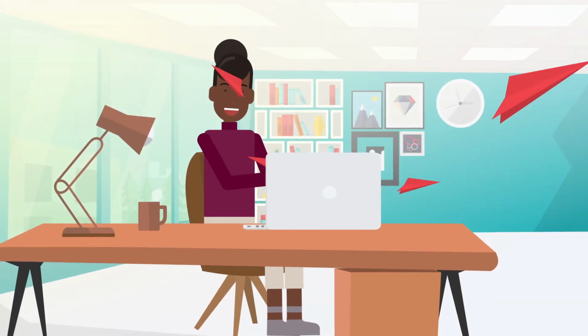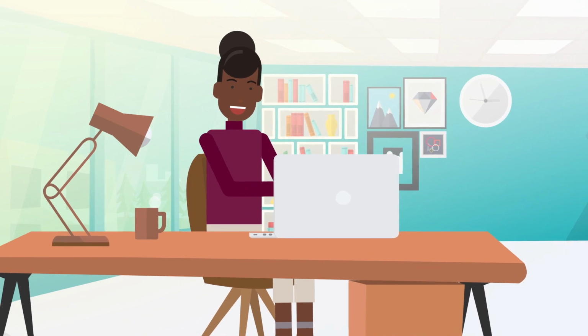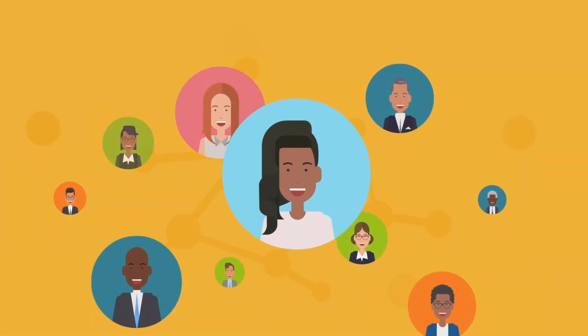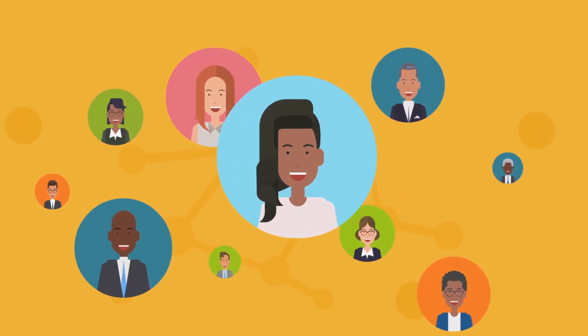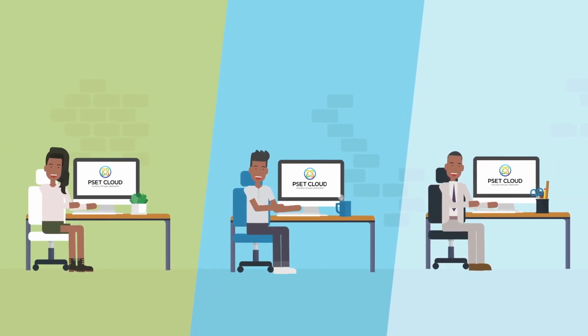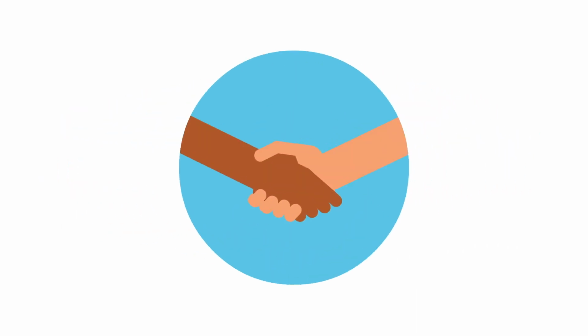The PSET Cloud offers many benefits to a recent graduate such as Zanele. But the PSET Cloud is not just for youth. It is for everyone seeking to improve their skills or to advance their career. The PSET Cloud also offers opportunities for education and training institutions, which can view and use real-time skills trends to more rapidly review and adjust their education and skilling programs to more accurately meet labor market demand.